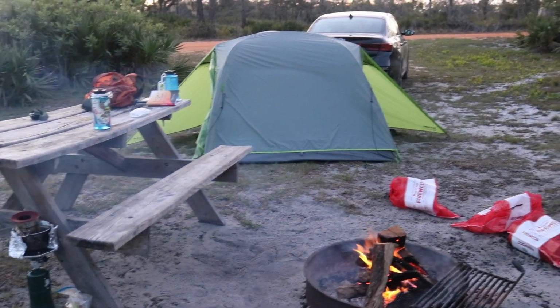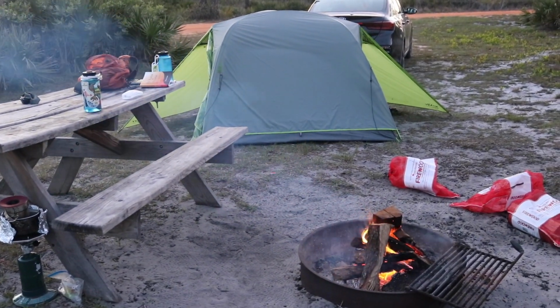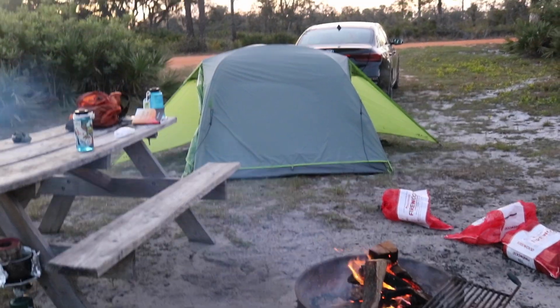Well, such as it is, we are soaking in our last night of camping in the sort of warmness. Probably doesn't look like Florida camping because it's windy tonight and a little chilly. It's going to the high 50s, so a little chilly, but that's all right.